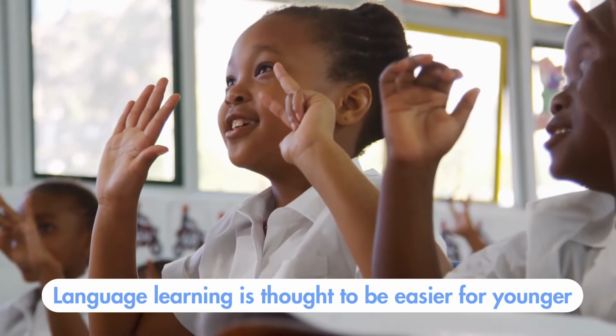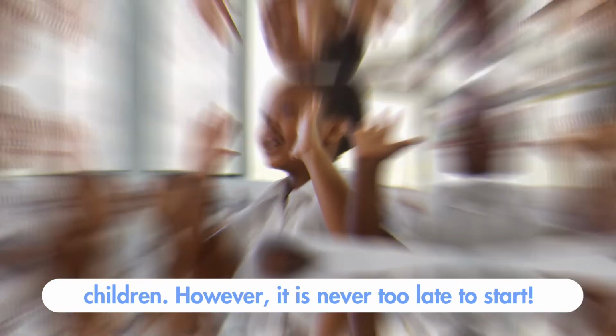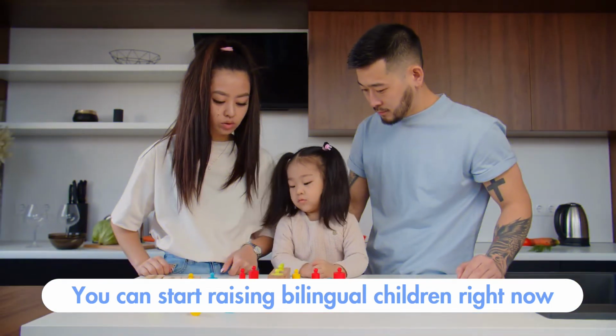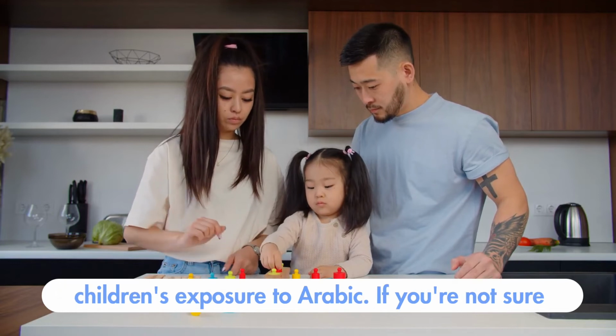10. Starting too late. Language learning is thought to be easier for younger children. However, it's never too late to start. You can start raising bilingual children right now by starting with simple activities or increasing your children's exposure to Arabic.